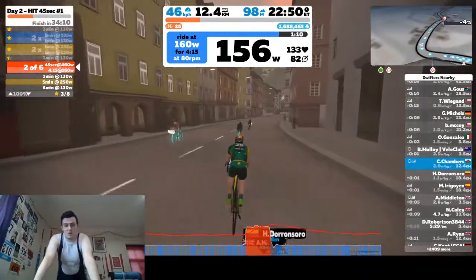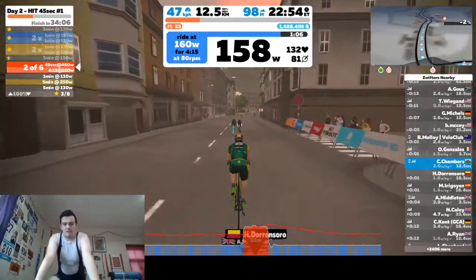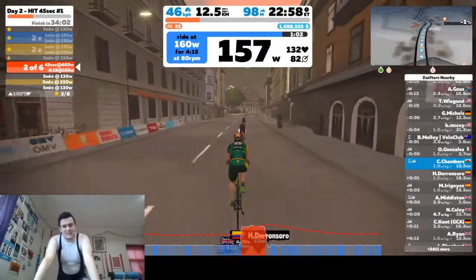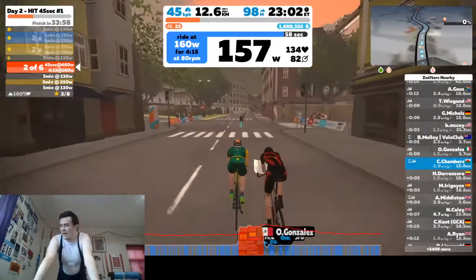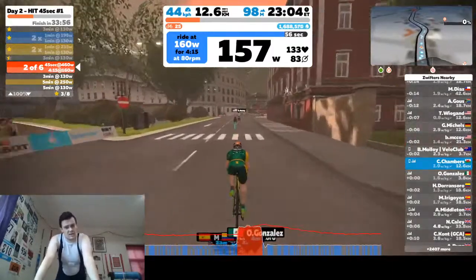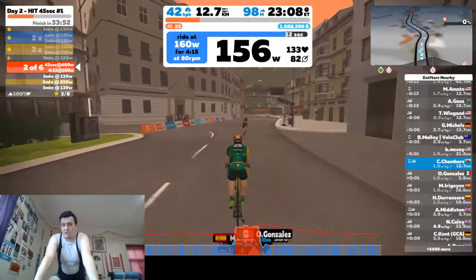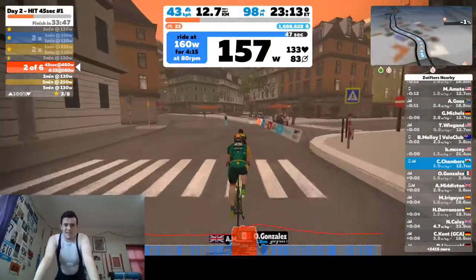Like zone 1 is easy, you know, descending, maybe setting off after we've had a stop. Zone 2 is light pedaling, zone 3 is normal. Zone 4 is going hard. And zone 5 is like a sprint or a hill climb or a really hard effort.